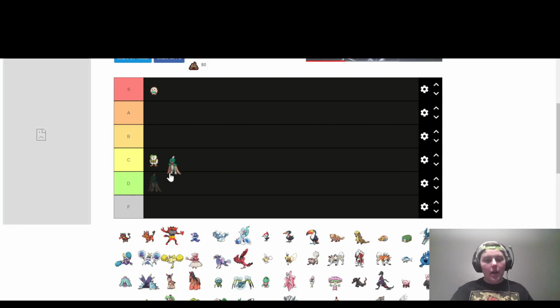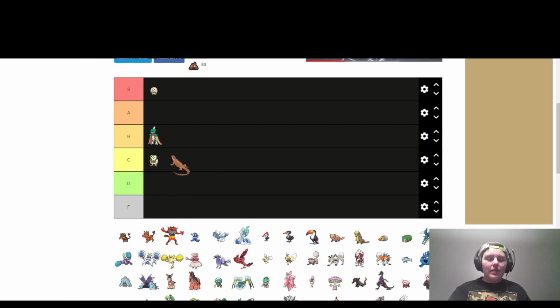Decidueye is probably like a B. I loved this a lot more when it first came out. I probably would have put it up at least one tier. But over time, I've kind of fallen out of love with the design. The design is a little bit strange to me. The wings don't really look like wings. I know it's supposed to look like a cloak. I get that. But the fact that they go down, but then when it's flying, they actually fold out this way, is just a little bit weird. It doesn't quite make sense to me.